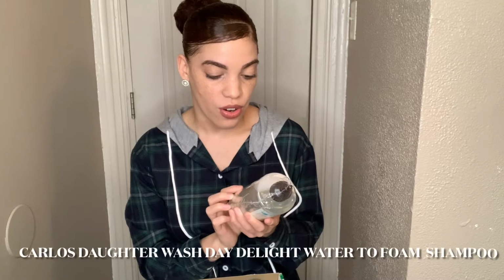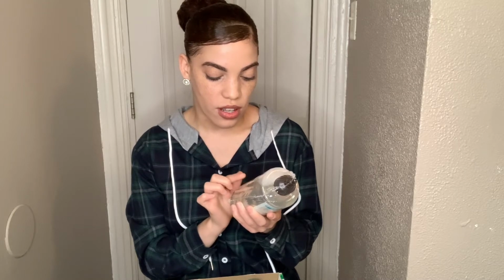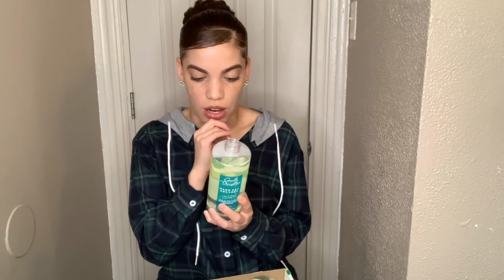And I think this is new, so I'm not sure if this is out there yet, or if I'm the first one trying it. I'm pretty sure I'm not. But Carol's Daughter Wash Day Delight. It says hair is so clean and surprisingly soft. Love at first wash. Water to foam shampoo with aloe. No sulfates, no parabens, no silicones, and no artificial colors. So there's the shampoo, and it's liquid, of course. Foam shampoo made with aloe. Our liquid vesicle technology acts like a magnet to attract and lift away buildup throughout scalp and hair, cleans without leaving hair feeling stripped.